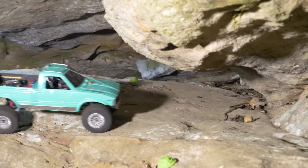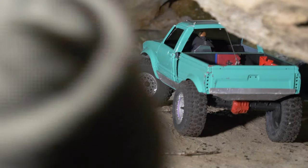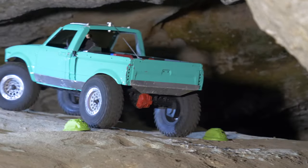Make the line. We are the line. We are the barrier. Get on that far side, Jimmy.